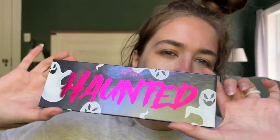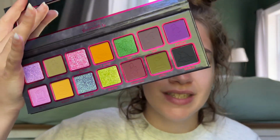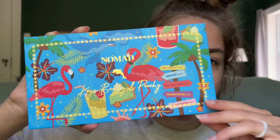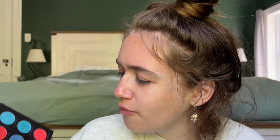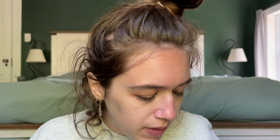It is the Haunted palette from Gourmande Girls. It looks like this. I've never used this one before. It's kind of just been staying in my collection. I just looked over and I was like, you know what? Let's use it today. And then the Nomad Keys Beachy and Peachy palette. I'm going to Hawaii the week after this, so I thought, why not pull out a little Beachy palette. I'm going to be doing a video on all my Beachy Hawaii palettes at some point. Just keep your peepers peeled for that. But yeah, let's do this Mishmash Monday.